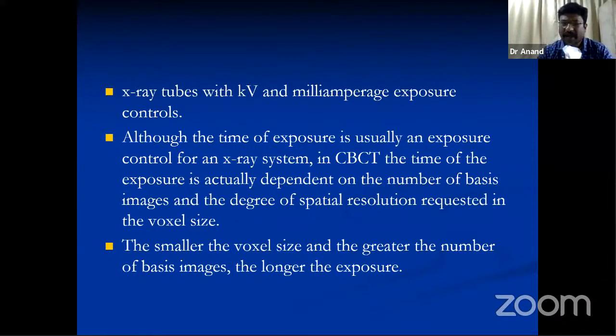When I use 200 basis images, it produces a reconstruction and gives you a volume which will not be a sub-millimeter specific volume, but you will have a volume, because that is what I need. In such cases, I can reduce the exposure by decreasing the number of basis images. When I need sub-millimeter resolution, I need to increase the number of basis images. So the smaller the voxel size, the greater the basis images and the longer the exposure.